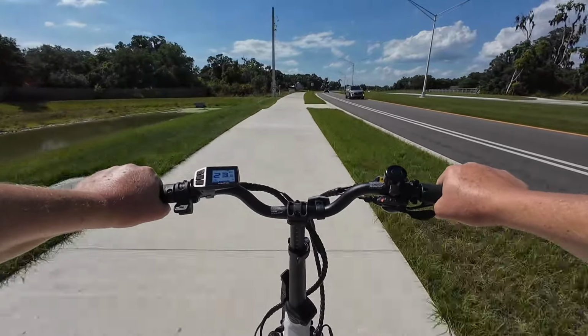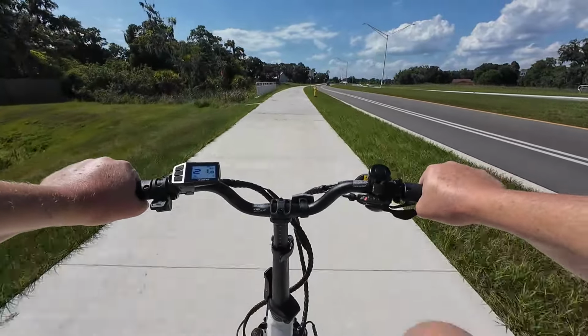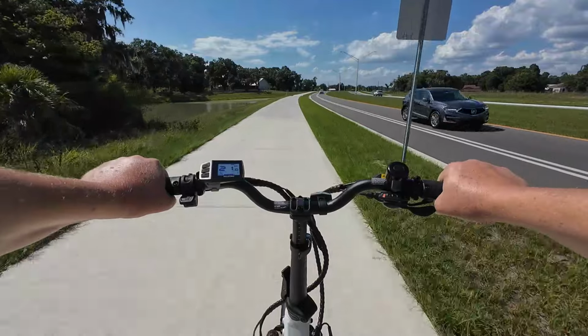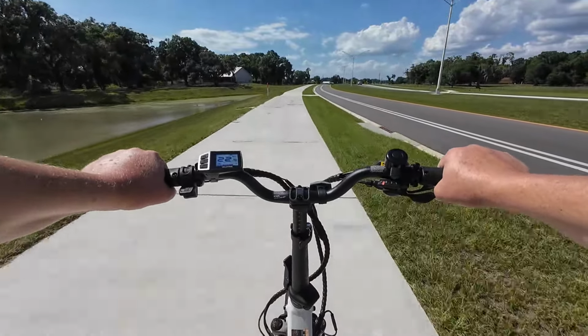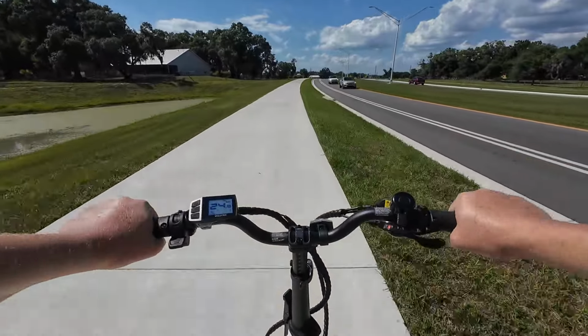A lot of these trails around here are 15 miles an hour. 15 miles an hour is a good speed. Some of them are 10 when you get on the trail, and it's just meant for people who want to walk or people who want to casually ride a bike. But then you have these cyclists out there just flying as fast as they can go.